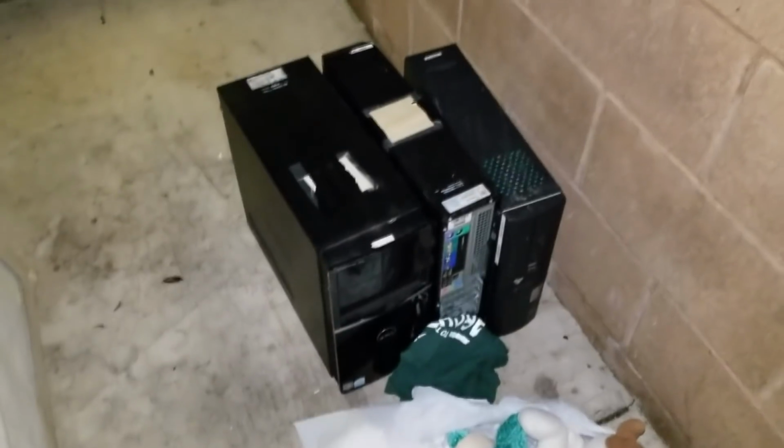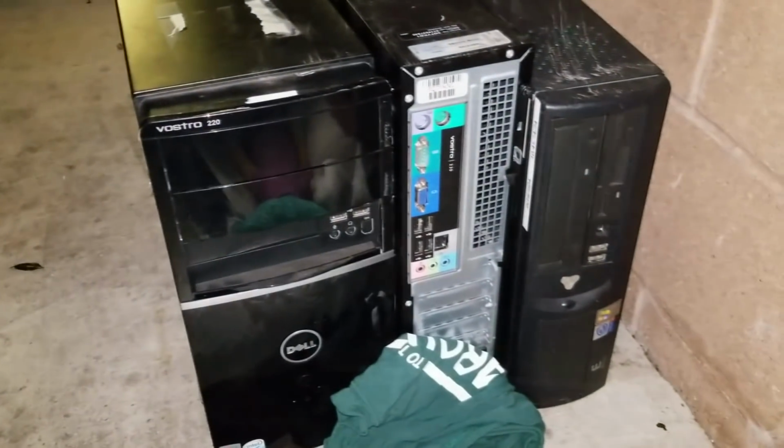That was a sweet score right there. I took the three desktop computers. They're a little bit older, at least one of them. One was another Dell. But again, memory, hard drives, guys, it sells, baby, even the vintage ones.